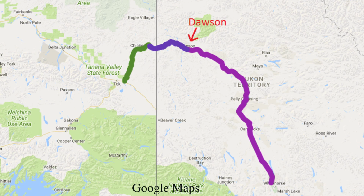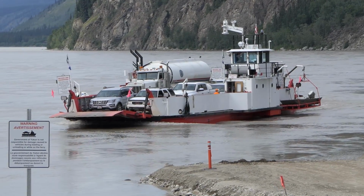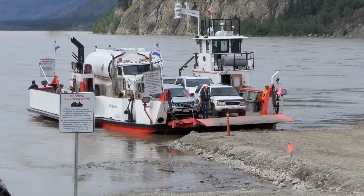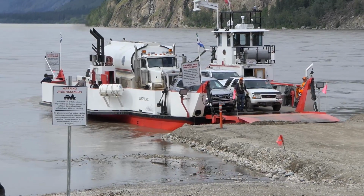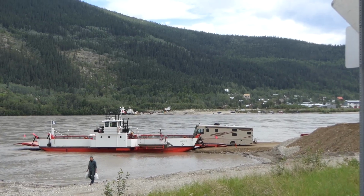After touring Dawson and the goldfields, we headed west to the top of the World Highway. This map shows a line with 3 different colors representing 3 different roadways. These 3 roads are called the Klondike Loop. Leaving Dawson, we needed to get onto this ferry to cross the Yukon River. The top of the World Highway started on the other side of the river. Here we are looking back towards Dawson. The Yukon River has very swift water.